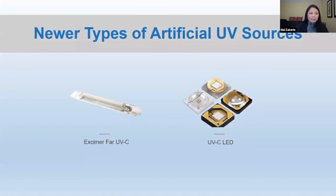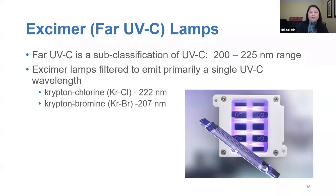So emerging technology is bringing new UV sources to the market. Here are two examples. One is the Excimer, the far UVC lamp, and the other is the UVC LED lamps. The Excimer lamp, which some people call the far UVC lamp, is known in the industry as both Excimer or far UVC. But far UVC is a subclassification of the overall UVC. So if you see here, it's in the shorter wavelengths between 200 and 225 nanometers, whereas UVC goes up to the 280 nanometer range. With Excimer lamps, it is usually filtered to emit only a single wavelength. Two of the most germicidal wavelengths for Excimer lamps are the 222 nanometer and the 207 nanometer peaks.